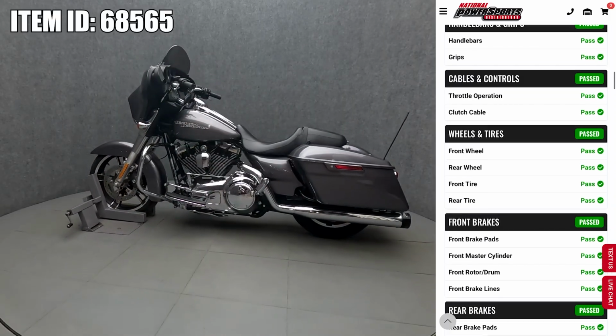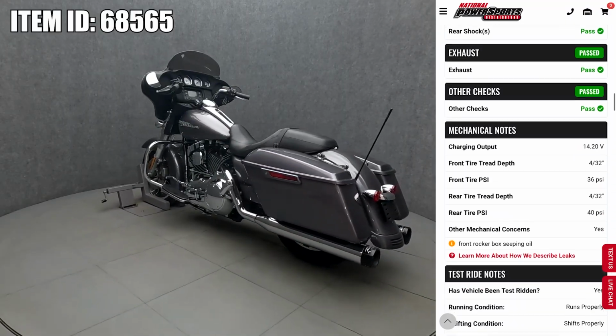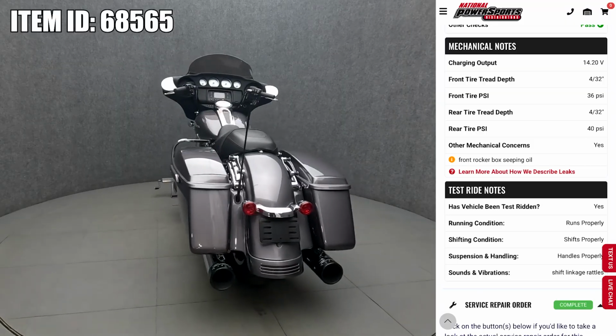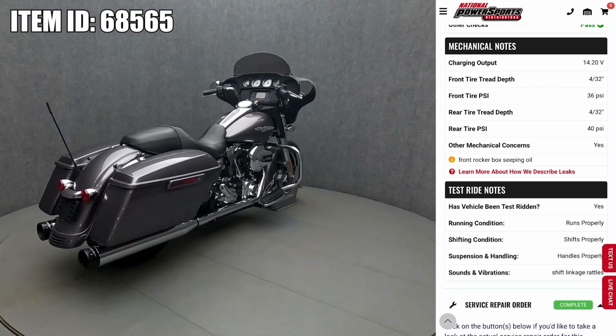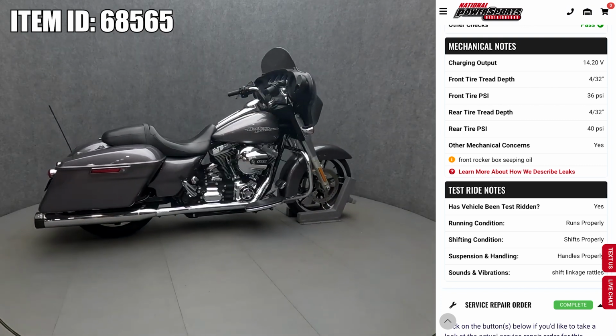Scrolling through the mechanical condition report, we can see passes on each part of our comprehensive inspection. We measured this bike's charging output at 14 volts and both tires at 4/32nds. We took this bike for a test ride and found that it runs, rides, and shifts well. Our technician noted, the rocker box is seeping oil and the shift link rattles.